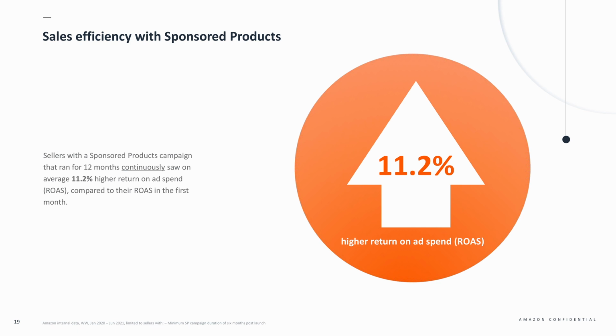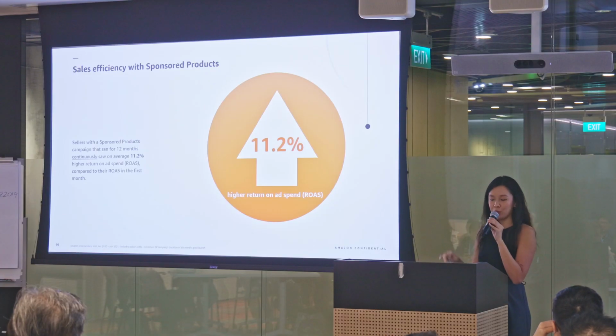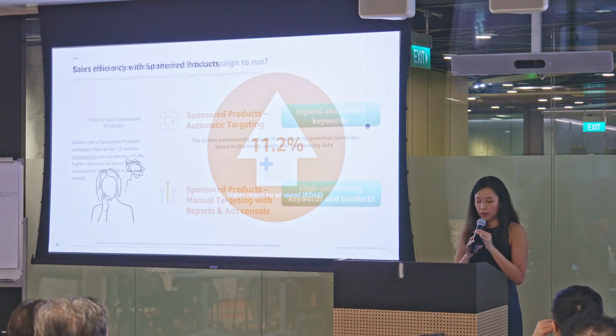Many times when I speak to sellers or I look at their dashboards, you'll find that the automatic campaigns are the most efficient. They're usually the ones helping you drive a lot of clicks and conversions. So it's important to know this product well.